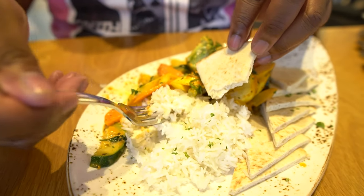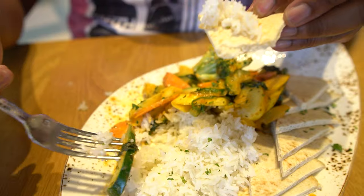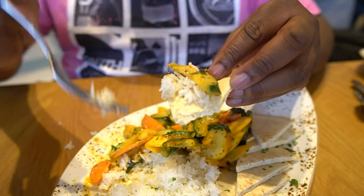The pita bread is an interesting thing to me. But I also don't understand why it's on this plate. But here's what I'm gonna do. I give the pita a fighting chance. I'm gonna get some of this rice that has a curry sauce on it. And then I'm gonna get this little piece of veggie here. Also some curry on it. And we're gonna try it as a whole.